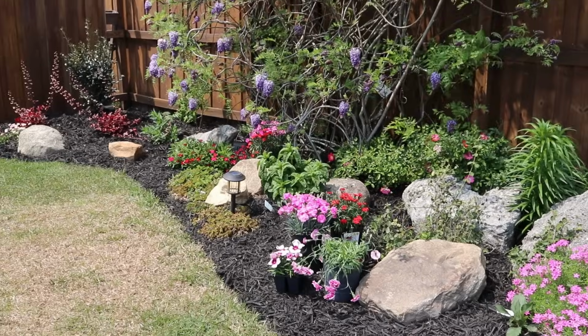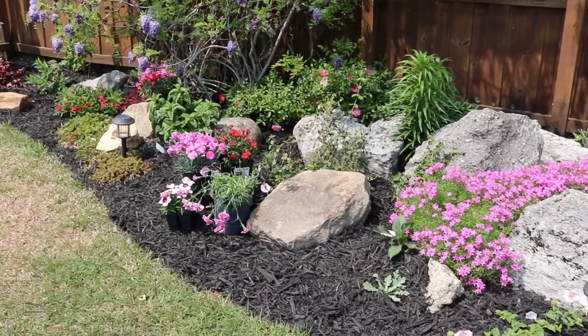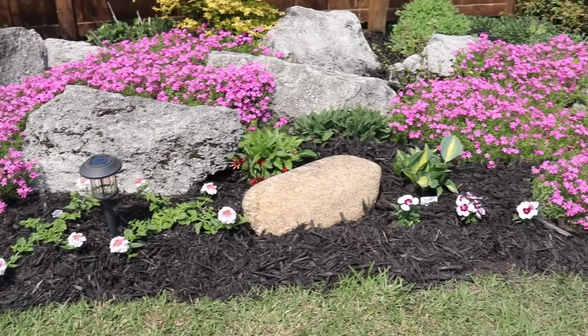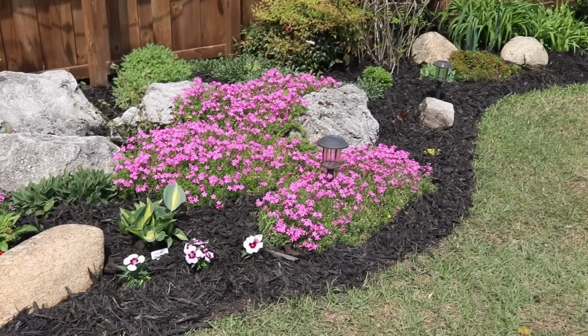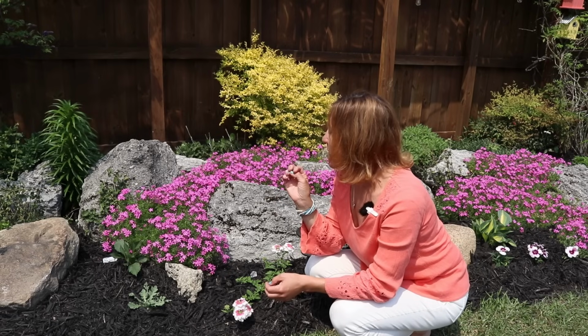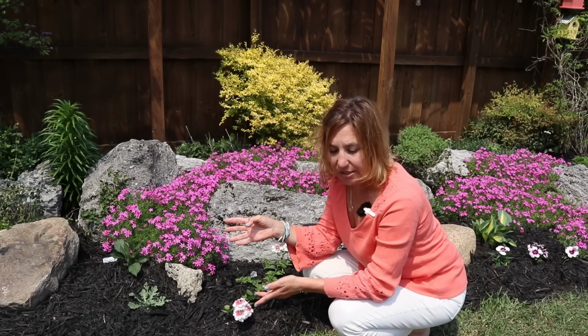Of course I have my creeping moss phlox in pink. That has been with me for a number of years, so I can divide that perennial up and put it in other parts of my yard, but the cascading feature of it is something I adore, as well as it being such a magnificent ground cover.